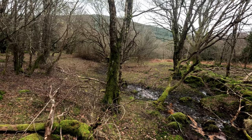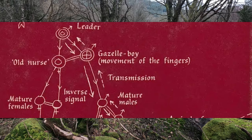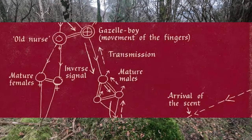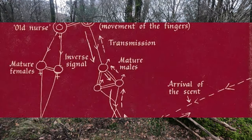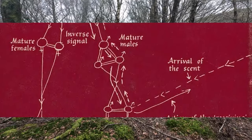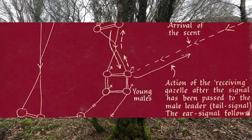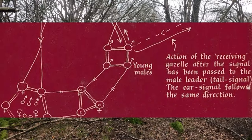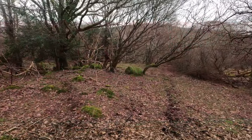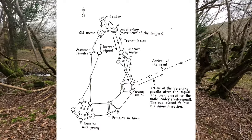But this map, my first encounter with this map was 10 years ago. And to me, it was that they eventually either studied him, or they studied the movement of the gazelles, or the gazelle boy explained the way the gazelles move. And it was from this diagram that I'm going to show you again now. It's from that diagram that I kind of thought about when I go out looking for deer and stuff like this. I always think about this diagram. And when I watch deer, I watch them and kind of apply this diagram to them.